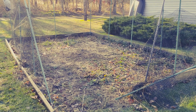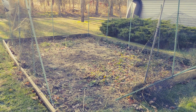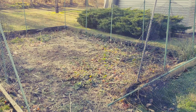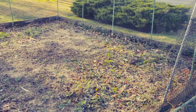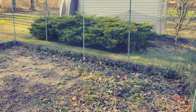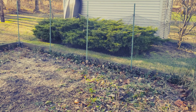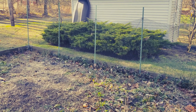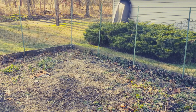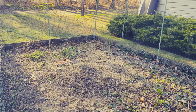I've had this plot for about 4 years. I expanded it once and I'm going to be expanding it again this spring. I have a lot of strawberries growing in here, and primarily this has been the vegetable garden, and I do have it fenced off with some fiberglass tube fencing with some deer netting in between. And our old pumpkin from Halloween is in here.